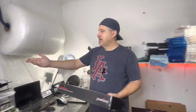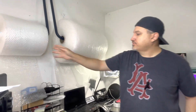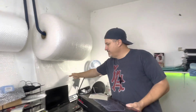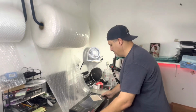So I have two different types of bubble wrap here. I have a bubble wrap dispenser. Of course, we think it's a bottle dispenser for some reason. But I have two different sizes of bubble wrap, and I'm going to take the appropriate size. For me, this is my shipping station, and I have my computer on there. I just kind of work around it.